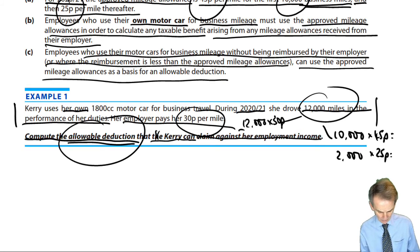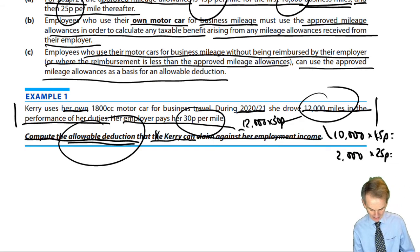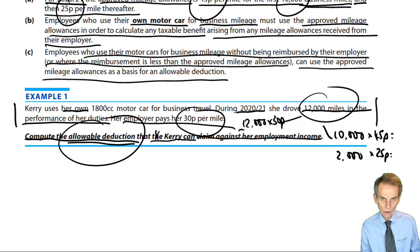So over to you. You have a go at that, therefore. So pause for a moment. In fact, you may already have done this, maybe even in your head. But you crack that, check out the answer, and then we'll continue.